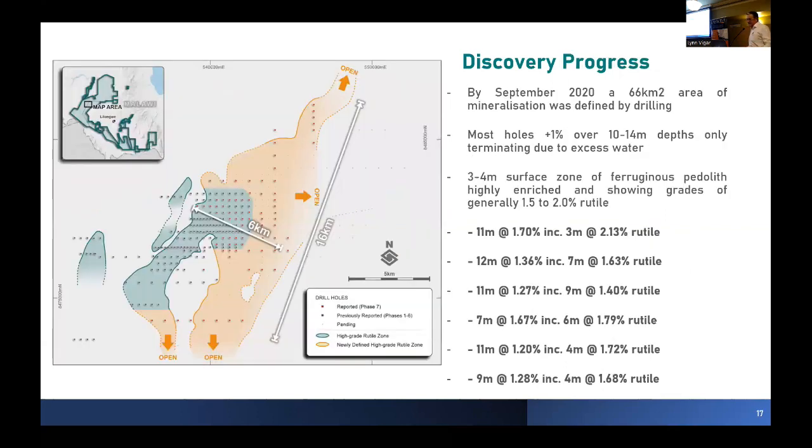So then by 2020, we had identified an area of 66 square kilometres of drilled mineralisation. Okay, not quite resource, but of drilled mineralisation. Most holes were 1% plus over about 10 to 14 meters. And this is all that hand auger drilling. We were not able to penetrate much below the water table with this drilling, and most holes were terminating at 10 to 14 meters because of excess water, and the sample would just slip out of the spiral there.